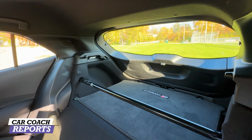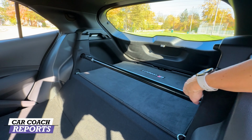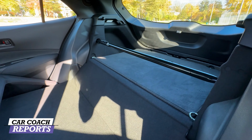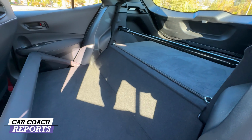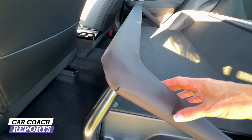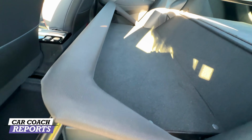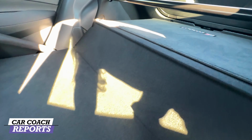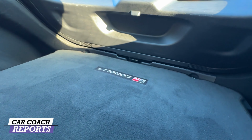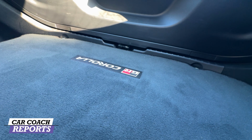Going into the back seat in the cargo area, you will see a cross brace right here. They claim it's tethered for seat belts, but the truth is there are no seats back here because this vehicle is designed for the track. And you've got your roll cage built in here, all padded. This is actually really nice how it's all tied together. It is carpeted here as well. And in the back is a GR Corolla logoed mat, but you'll probably take that out if you put this on the track.